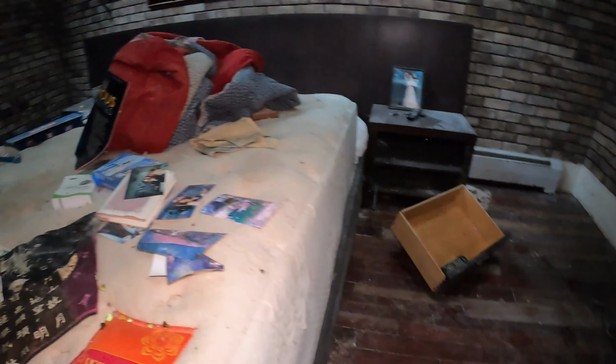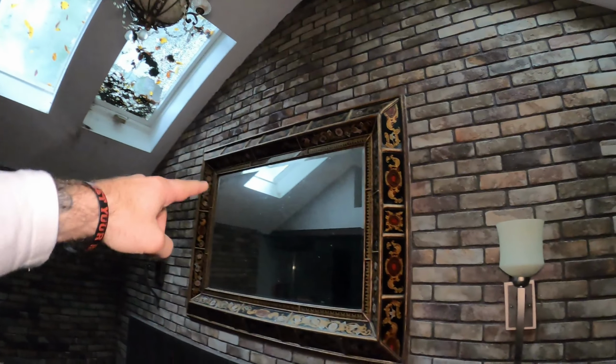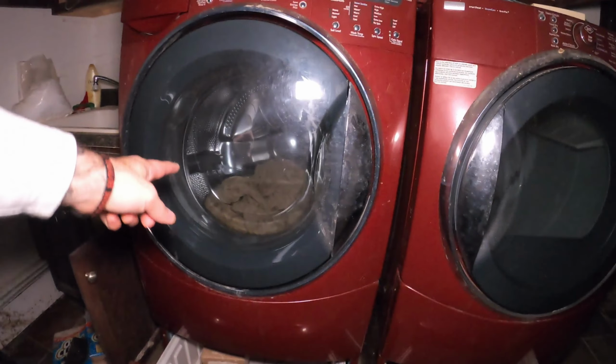Got the laundry room over here. Look how warped the floor got. We got some pictures of the couples right here on the bed. I don't think I want to show them, but beautiful mirror. Still got clothes in the washing machine here. Definitely smells like something died in here.